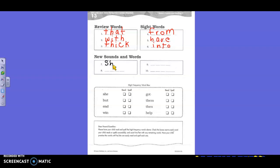Okay, number 8. We're going to practice these. Stop. That's an outside thing. Okay, we did the SH sounds for our new sound.